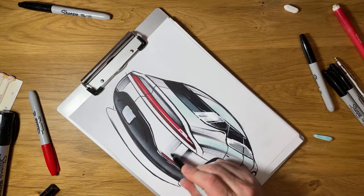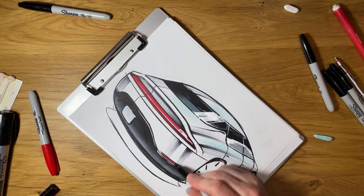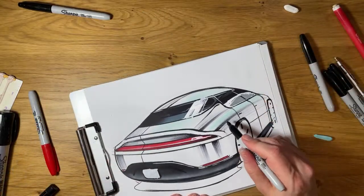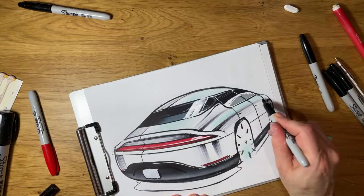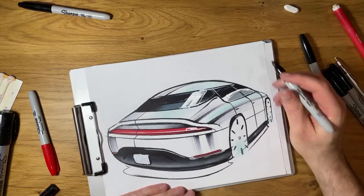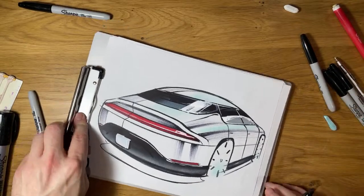What brand do you think this car should be? Let me know in the chat. Maybe this would be, I don't know if you all saw the Sony car that was released this week. Maybe this would be better looking as a Sony car than the Sony car. I thought the Sony car was nice, but could have almost been anything. Didn't really say Sony in any way to me.